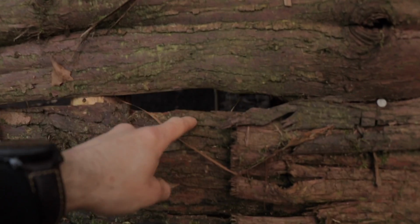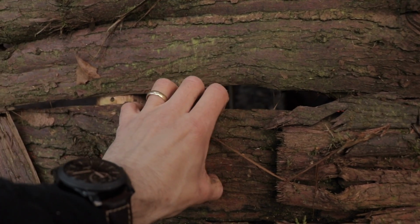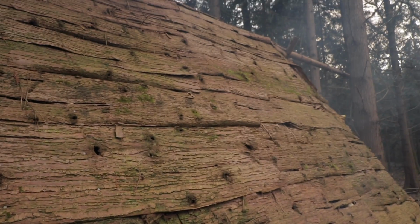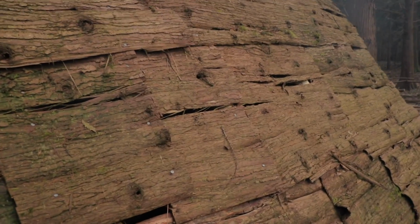These splits in the bark here, for example, we couldn't help. This is where the bark shrunk over time and contracted, and that's left these big gaps here. This has happened all over the structure. You can see there's lots of gaps, and sadly we couldn't help that.